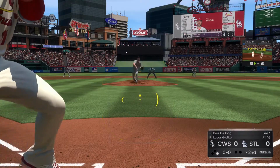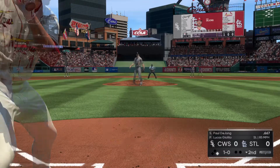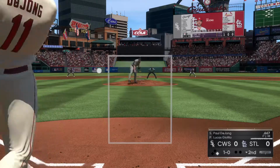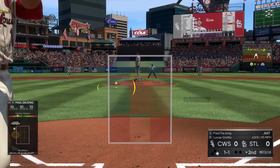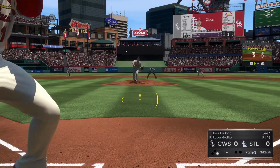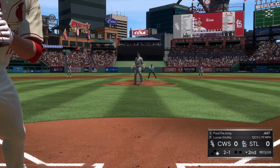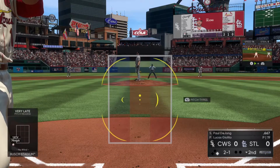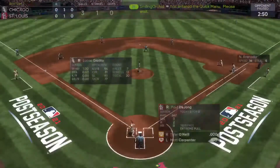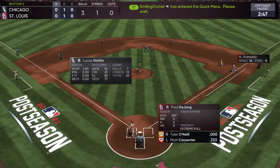So Paul DeYoung digs in next. He'll take a look at the pitch too low. It's ball 1. They say the toughest pitch in baseball is a located fastball. I disagree. That nasty slider is tough to hold up on. From the belt, kicks and deals. Tyler O'Neill will be next.